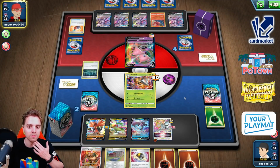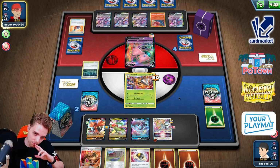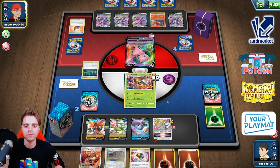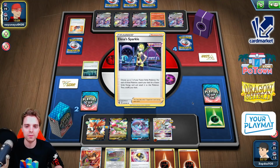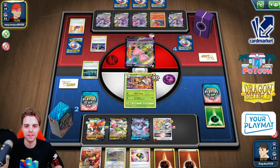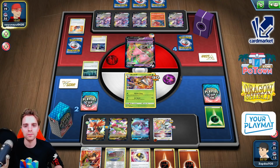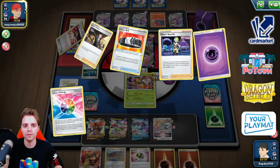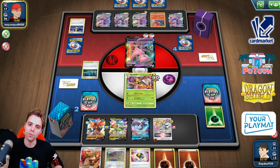Okay. We do slap. Okay, there's the Alessa Sparkle. Is he gonna go back in the deck with the Mew? His switch outs are also looking pretty thin. Energy onto Genesect. Interesting. What now? Retreat?